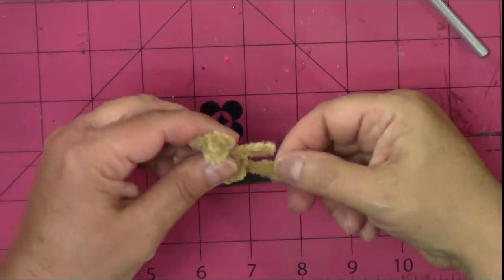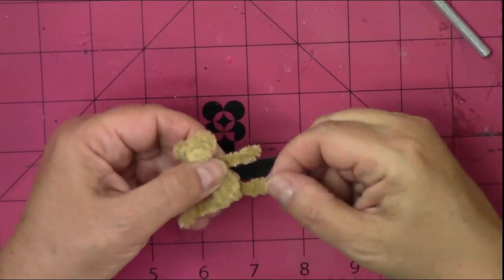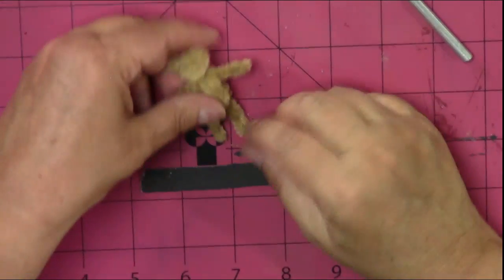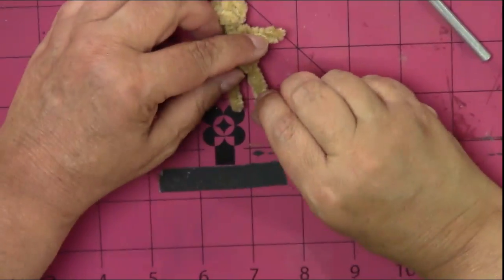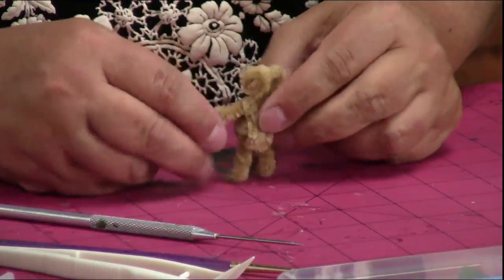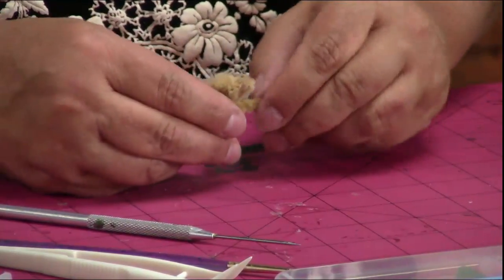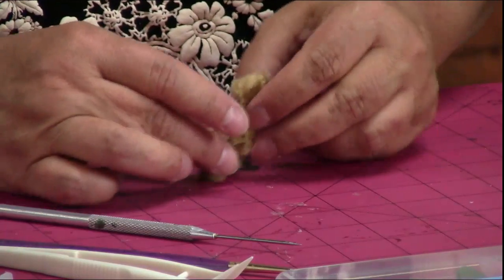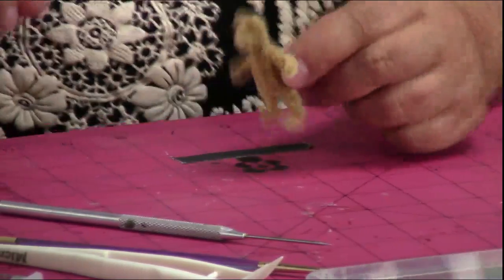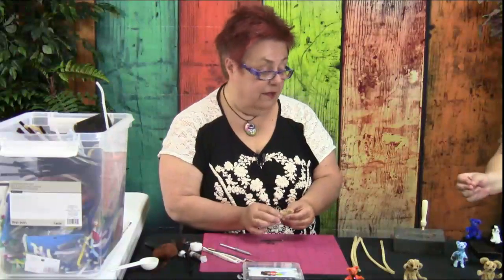And now I'm ready to position them, okay? Then you pinch the feet so it can stay on its own. I mean, it doesn't stand by itself, but then you have. See? So now, technically, we have a bear. Ooh, we have a bear. But it's not ready. That's okay.